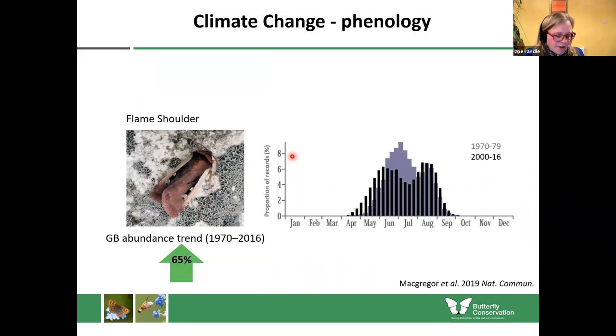And also, what we know is that climate change is affecting the phenology of species. So it's affecting when they start, the emergence dates, and also some species are becoming bivoltine as a result of climate change, and they're managing to get a second brood in, particularly down south, but this phenomenon is happening further north as well. So again, we've got here the flame shoulder. This moth has increased in its abundance by 65% from 1970 to 2016. The flight chart here shows the data from the 1970s. It peaked early, it dropped off a bit, maybe a partial second brood there, but you can see now that there's more clearer definition with the more recent data.